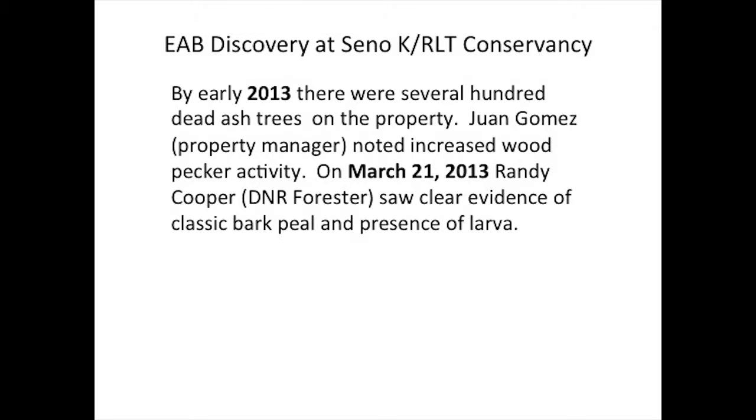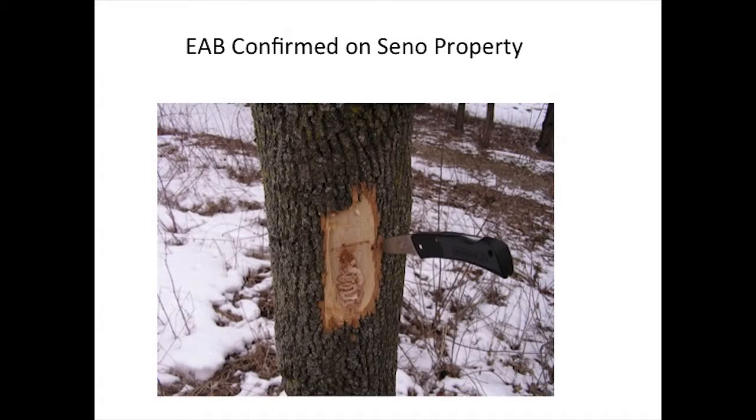And another thing you want to watch out for if you've got a lot of ash on your land, listen for woodpecker activity. Even though you can't see the telltale sign underneath the bark down below, if you're hearing a lot of woodpecker activity, it's up in the canopy probably. It was Randy Cooper, who was our DNR forester at the time. He's now retired. He's the one that saw the clear evidence of the borer. And there's the classic serpentine tunneling in the cambium.